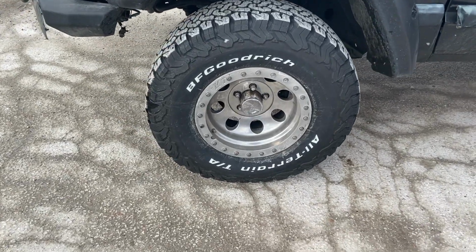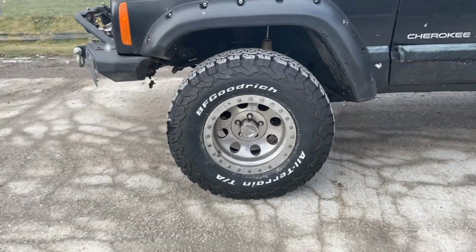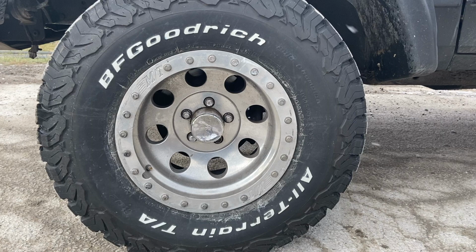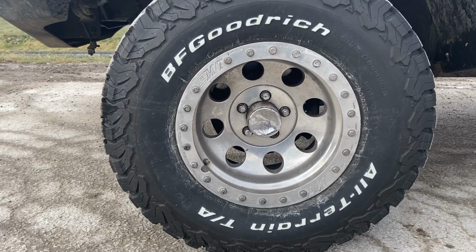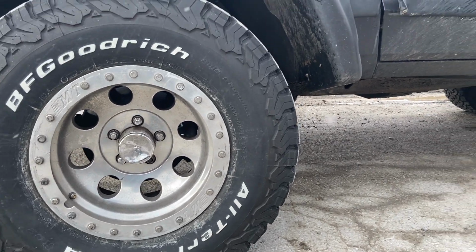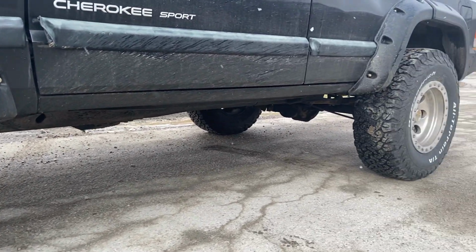These are the BF Goodrich All-Terrains, also known as the KO2s. They are meant for winter. They're rated for winter as well. They seem to be okay for snow, and perfect for what this car is, a daily driver.